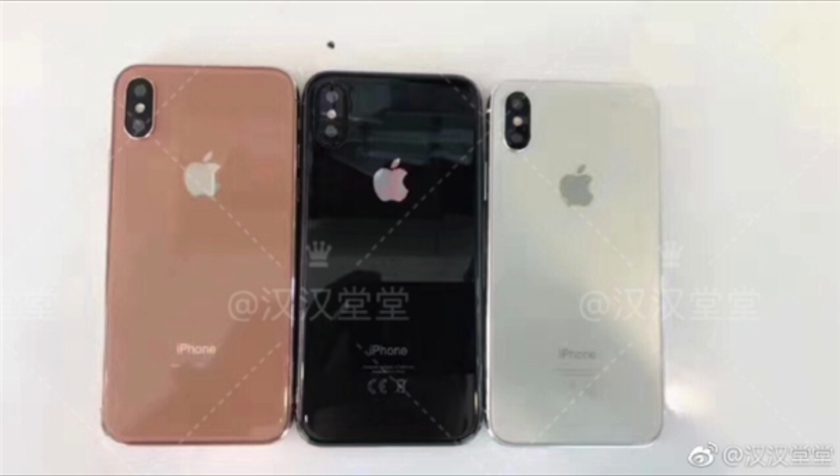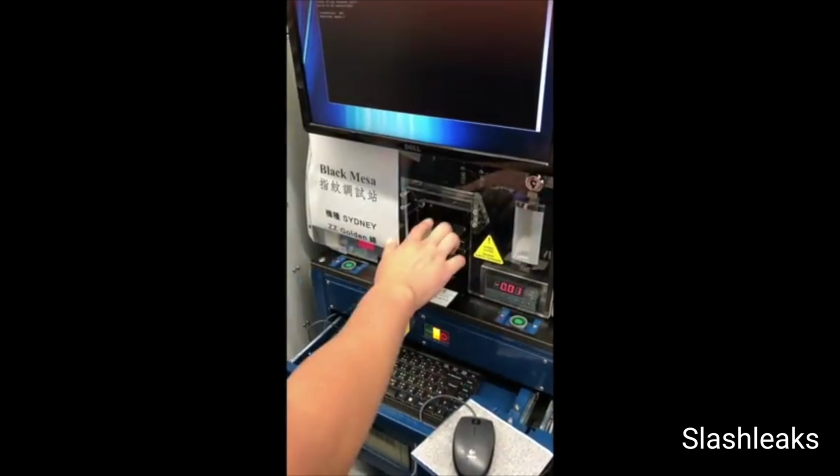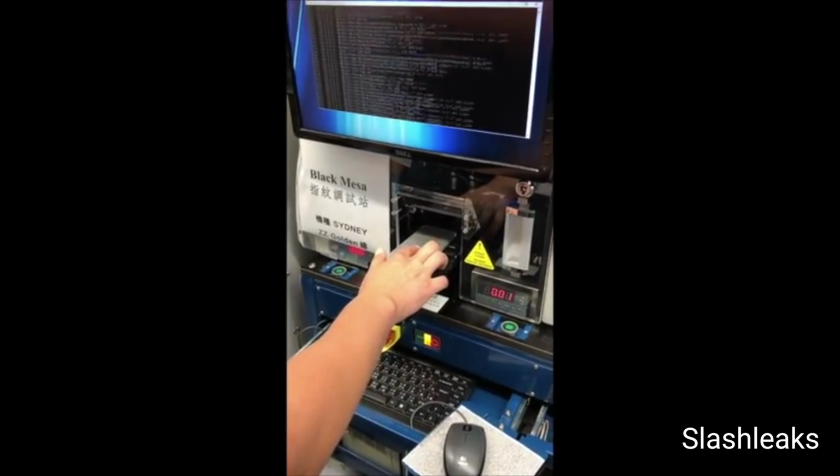Today I want to talk about the latest iPhone 8 intel that we've heard about. We got information about the storage capacities and when the actual event will be happening. We've also seen a really sketchy video of an iPhone 8 with Touch ID on the back, so lots to talk about. Let's go ahead and jump in.